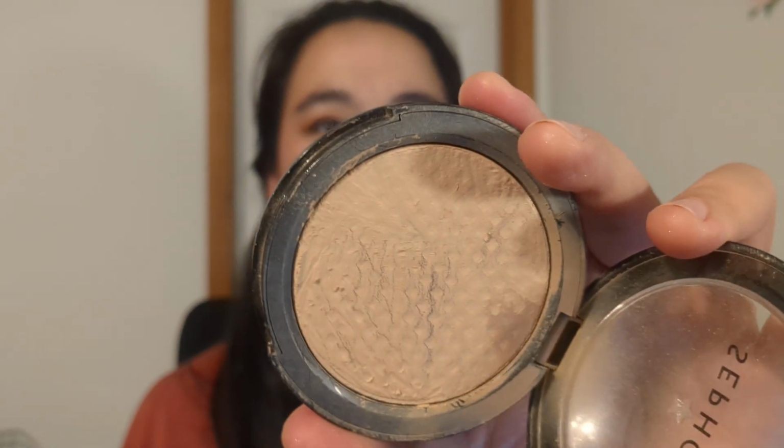So this is my Sephora Micro Smooth powder, and that is done. This is in shade Sand. Almost the right shade for me, but I just found it kicked up a lot. It was just really messy to use, so I actually like it better in the loose powder, like broken up as a loose powder. So this packaging is done.